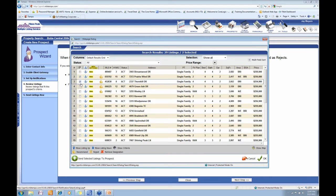And on their gateway, that's going to go to a special tab that says Recommended Listings. So instead of mixing there with all the listings that match the criteria, those are going to be pulled out. Okay, they're still going to be in that list, but a copy of those listings are going to be pulled out and put in a separate section. And these are ones that have been filtered. These are ones that you've seen already that you think might be helpful to your particular client or contact.